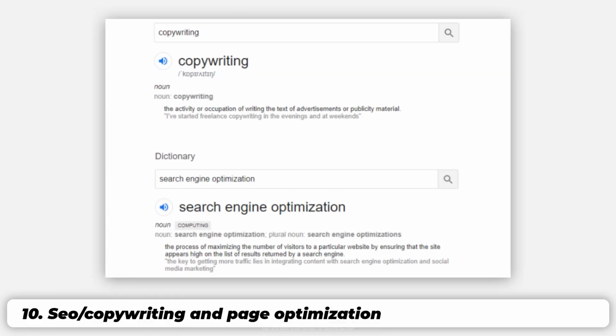Make sure to be aware of any local laws regarding this, as you don't want to run into any problems. Number 10, SEO and copywriting. When you optimize your website with SEO and copywriting, people surfing the web for a particular product will find your product if it's done properly.